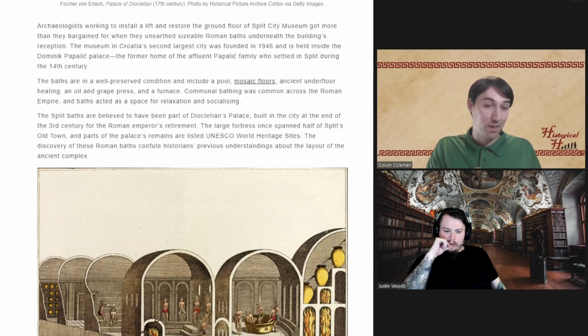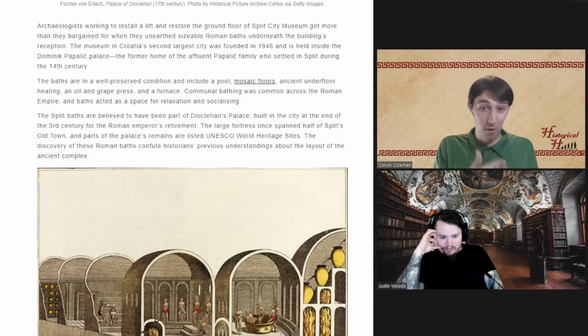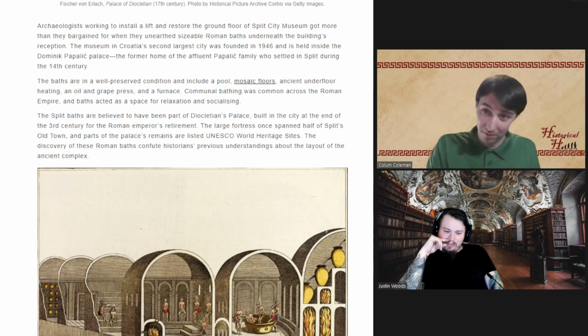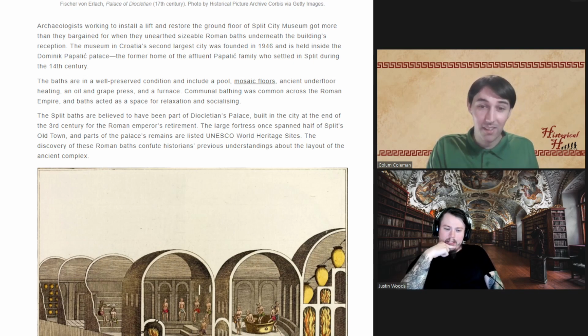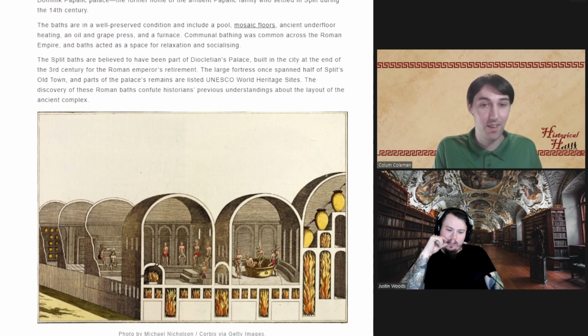Wow. If you think governments today are complex, imagine having four people with the title of emperor all working together for one government. The level of bureaucracy you need to prevent that from just turning into a murder fest is incredible. And parts of the palace are listed on the UNESCO World Heritage Site. Oh yeah.